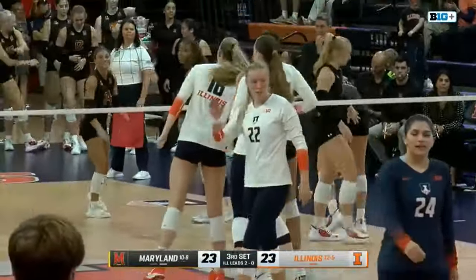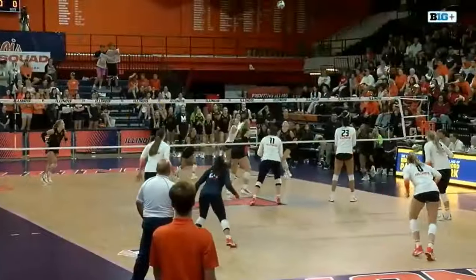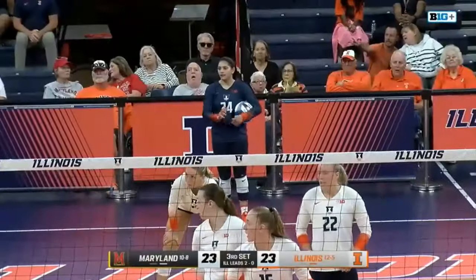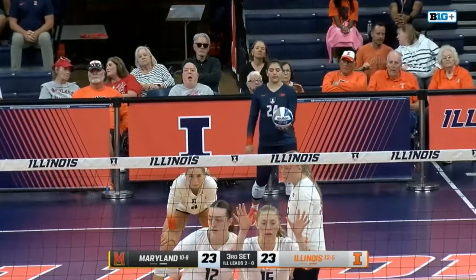One thing right before the serve occurred from Maryland, next time if we get a lineup, I want you guys to watch as we see the block here by Illinois. All the Maryland players put their hands up and protect their head for the serve potentially to hit.